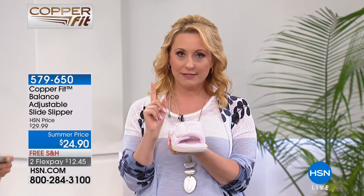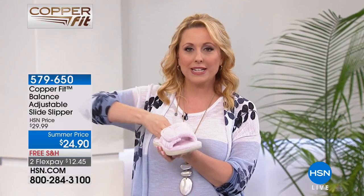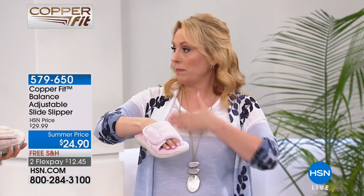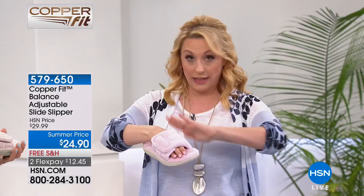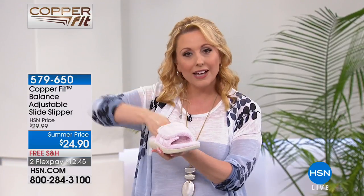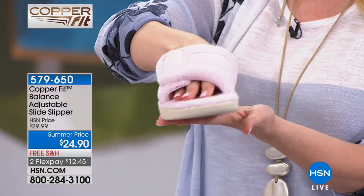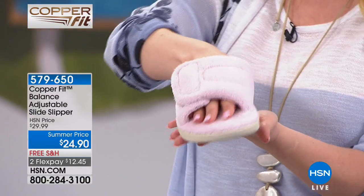And the other thing is, you don't have to bend over and do any ties. My mom actually had hip replacement surgery last year, and you know she couldn't bend over. They actually don't let you. So just slide your foot in and then be on your way. And then if you want to go outside and maybe walk out to get the paper.